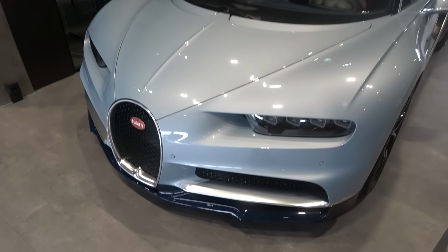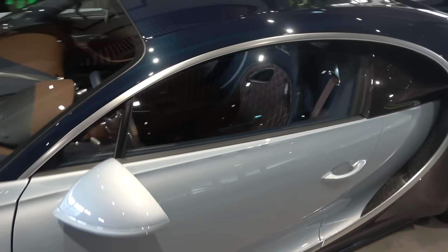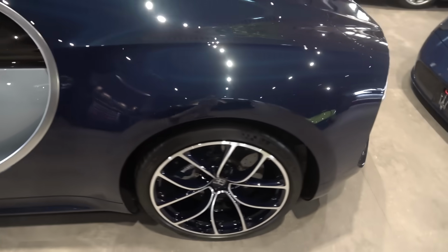Another Bugatti Chiron here in the collection. This is actually one of the earlier cars, I believe. The dual tone interior, in fact we've actually got this tinted blue carbon rear section behind the C, and the pale blue at the front looks really, really lovely.